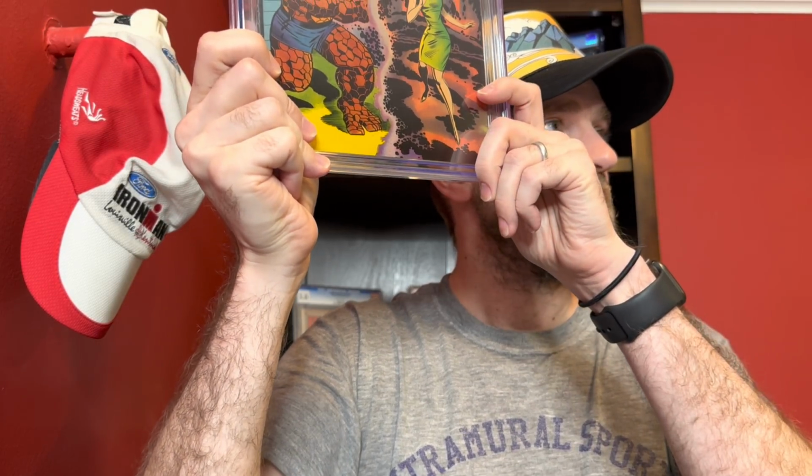All right, so this is Fantastic Four 66. I had this one at an 8 to an 8.5. See how we did. This is the first cameo, not even a cameo of him. It's like a cameo of Adam Warlock. You don't even see him.